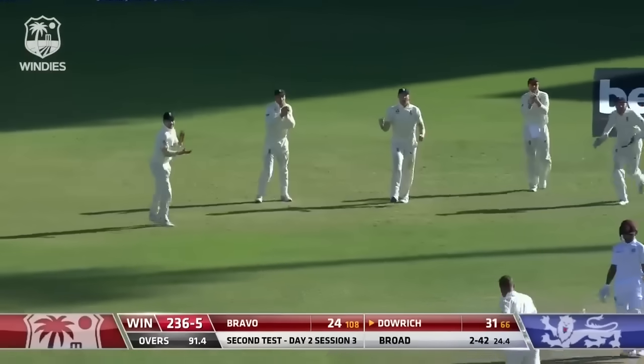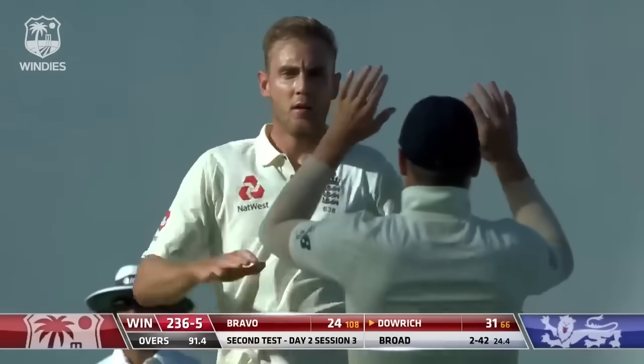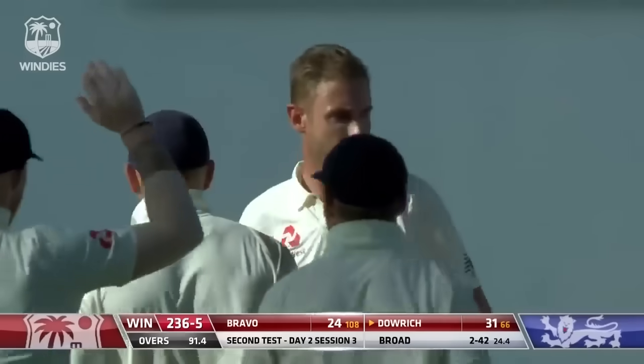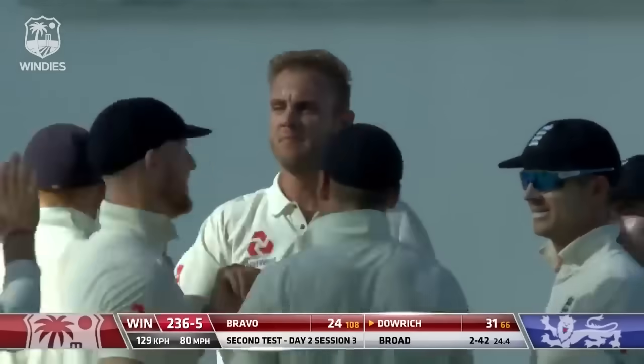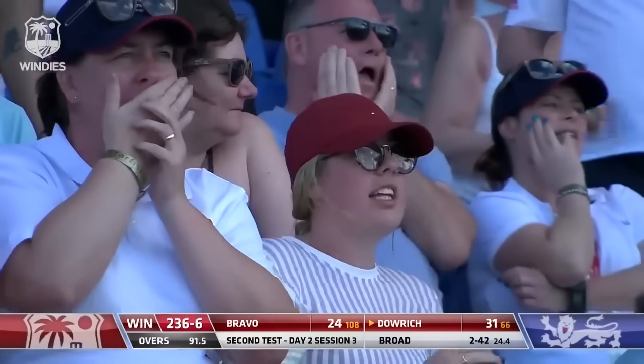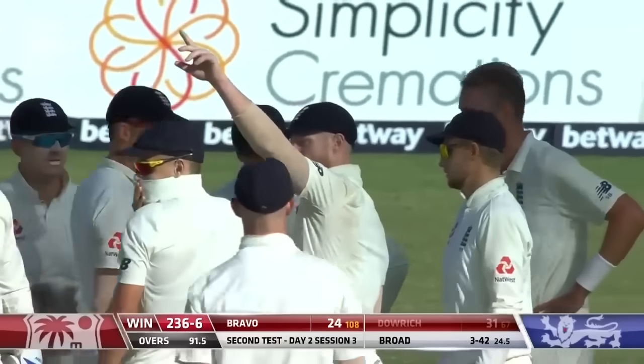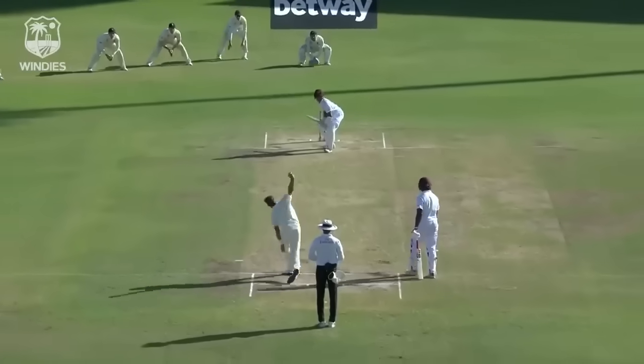Oh, that's a beauty. You just cannot play that from a length. And this pitch continues to produce absolutely unplayable deliveries. Yeah, you're going to get the odd unplayable ball off this surface. You've just got to hope that you either miss it or it misses you.